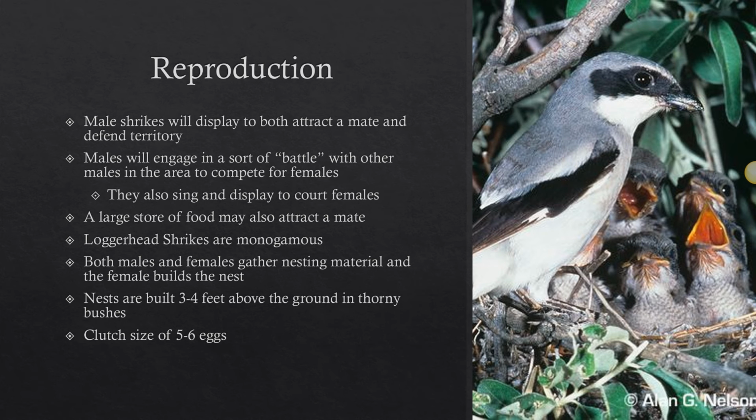Once they pick a mate, they are monogamous for the season. Both females and males will gather nesting material, but only a female will build nests. So they'll both bring nesting material back to the nest site, but only a female will actually build. They have 1 to 2 clutches of eggs each season, each of 5 to 6 eggs, and the nests are typically built 3 to 4 feet above the ground in thorny bushes for protection.